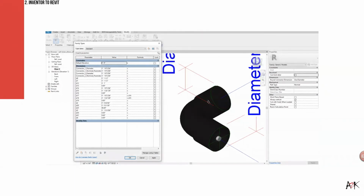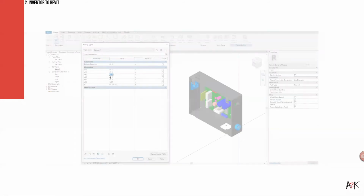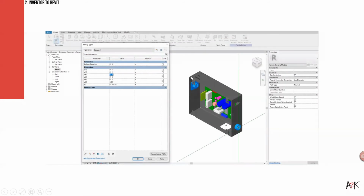Again, with my pipe here, when I use that in Revit, I can see all these parameters have come through. So I've got my distances all through there. And you can also see my connector parameters as well. Same with when I bring the computer through, you can see these parameters coming through here.